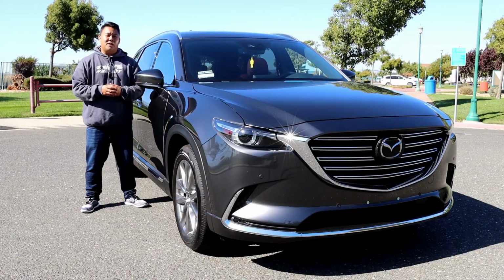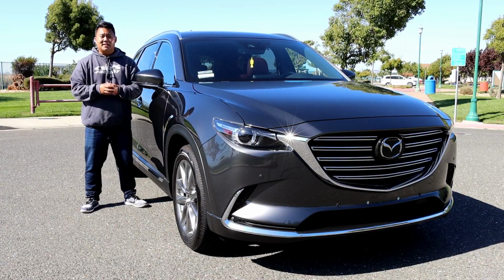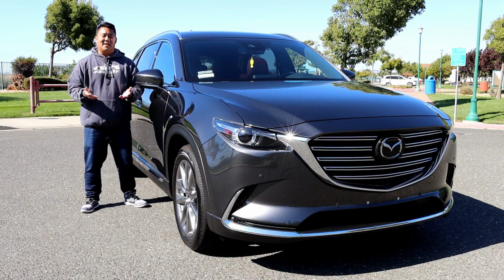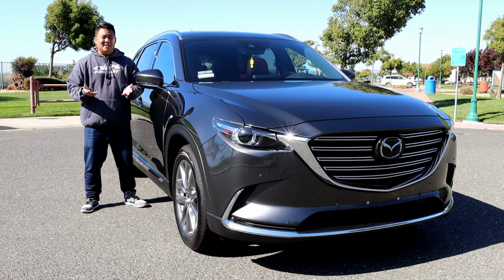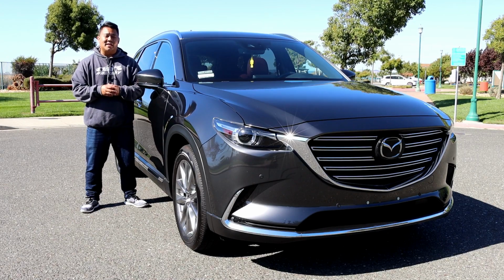It is no secret that Mazda has been moving to a more upscale brand as of late. Since their independence from Ford, Mazda has been a very small car company in the giant industry itself. So what does Mazda do? They decided, hey, let's move to a more upscale market.